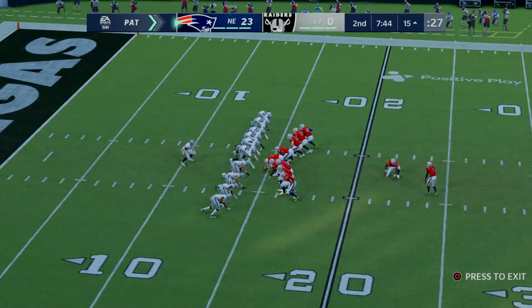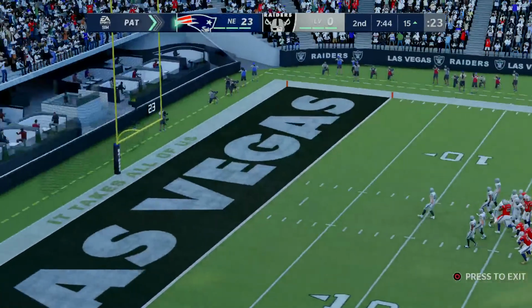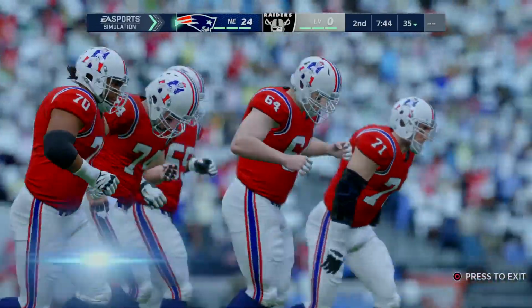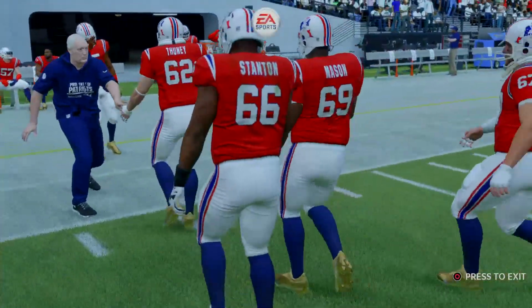Elliott now to add the extra point. And the lead is now 24. A drive there of just 4 plays. And it's finished off by a Pats touchdown.